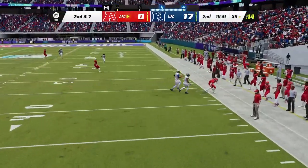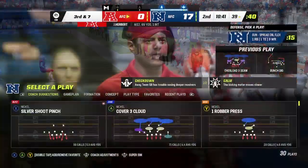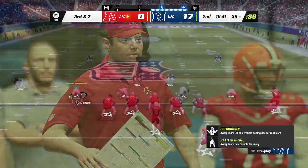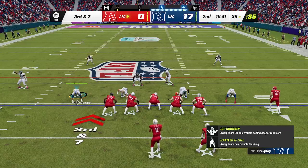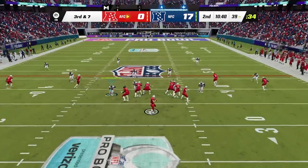Flush to his right, and that's incomplete. Well, the best don't mind making tough throws, but that was a real difficult one right there. Out of the pocket, trying to beat double coverage. More times than not, that's going to end up as an incomplete pass, if not worse.